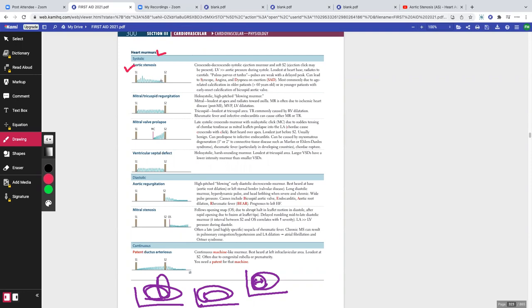Okay, let's start talking about the first murmur, aortic stenosis. An aortic stenotic murmur is a crescendo, meaning rise, and decrescendo, meaning fall, type of murmur. This is that type of murmur. With aortic stenosis, please underline the following things. The first thing is that the aortic stenosis murmur will always radiate to the carotids.